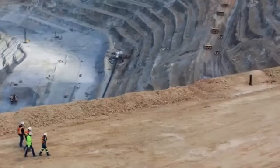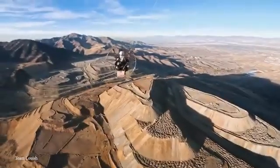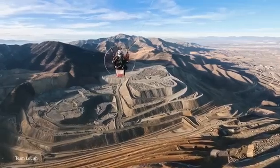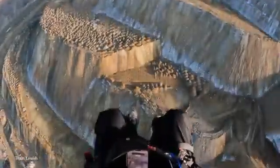There's been a cost to this, though, as it's resulted in the accumulation of massive waste rock piles and tailing ponds, which must be carefully managed to prevent any contamination. In recent years, Bingham Canyon Mine has also become a popular tourist attraction, bringing in visitors who are interested in seeing one of the world's largest and most impressive quarries.